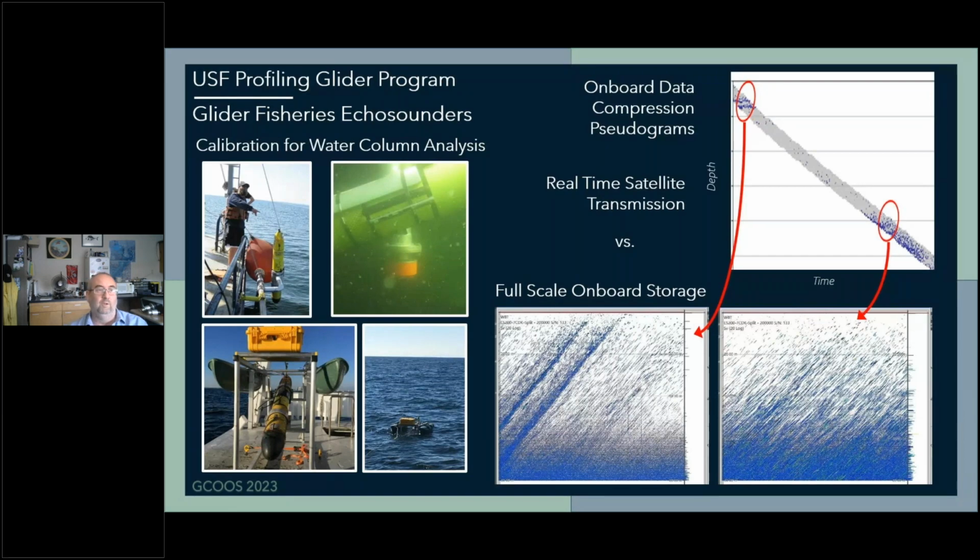We've also developed a floating calibration rig that can dangle off the back of the boat or free, and then transmit and communicate wirelessly to the boat so you can do your calibrations.